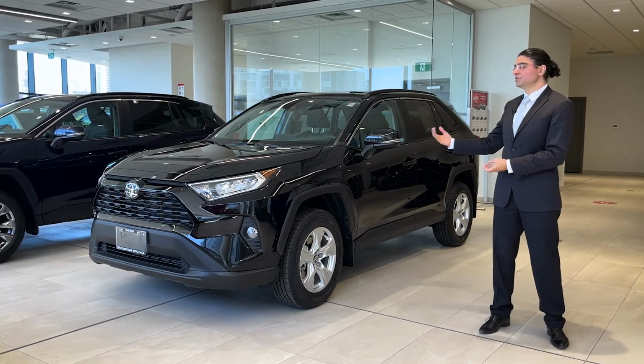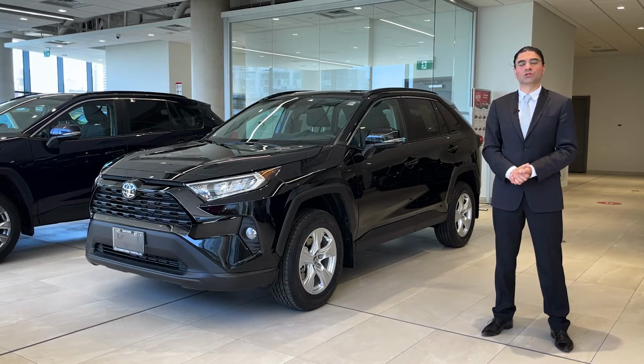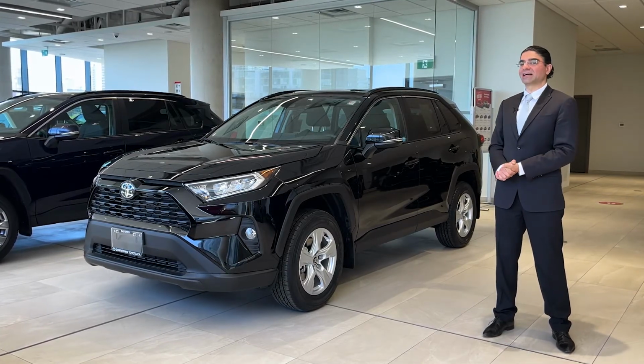I've presented to you the 2021 Toyota RAV4 XLE all-wheel drive in the midnight black metallic.